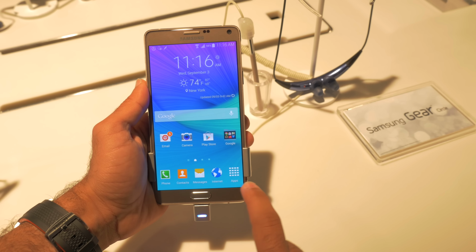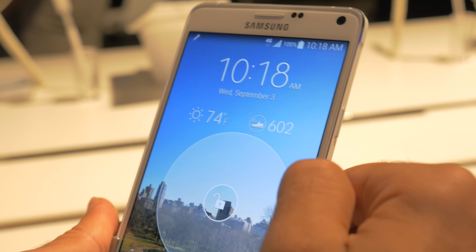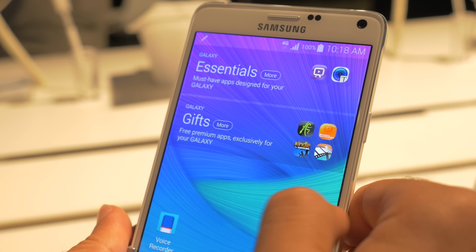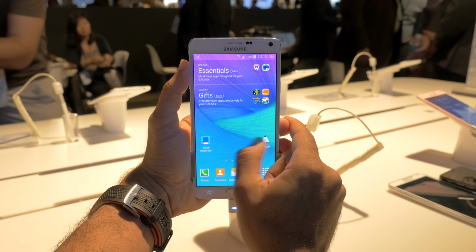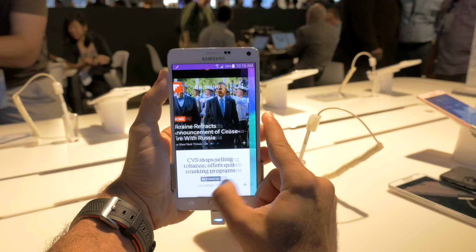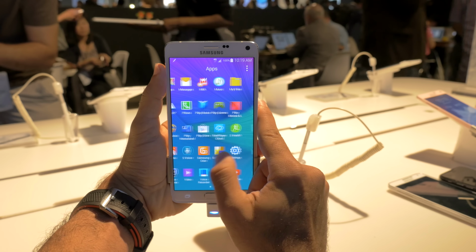Now, in terms of specs, we're looking at a 2.7 gigahertz quad-core Snapdragon 805 chip, 3 gigabytes of RAM, and the Adreno 420 GPU, the next generation of that Adreno chip. Obviously, every phone's going to have a next generation chip. Now, in terms of software, we're running Android 4.4.4 KitKat, and on top of that is Samsung TouchWiz, basically the same version we saw on the Galaxy S5.